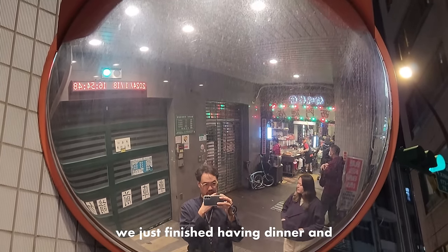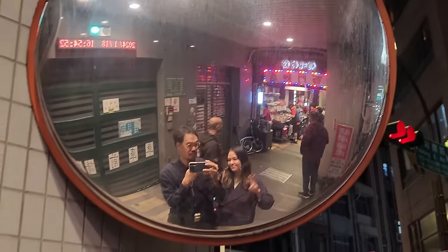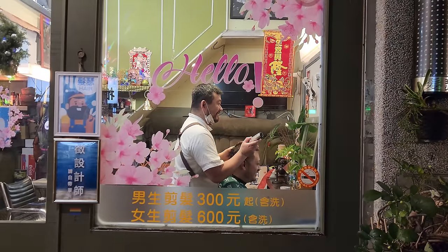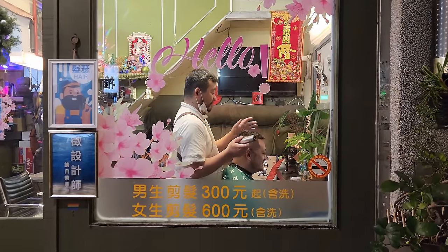We just finished having dinner and I think we're just gonna walk off what we ate here in Ximending. How does John Dobb do it? So cool. Perfectly framed.